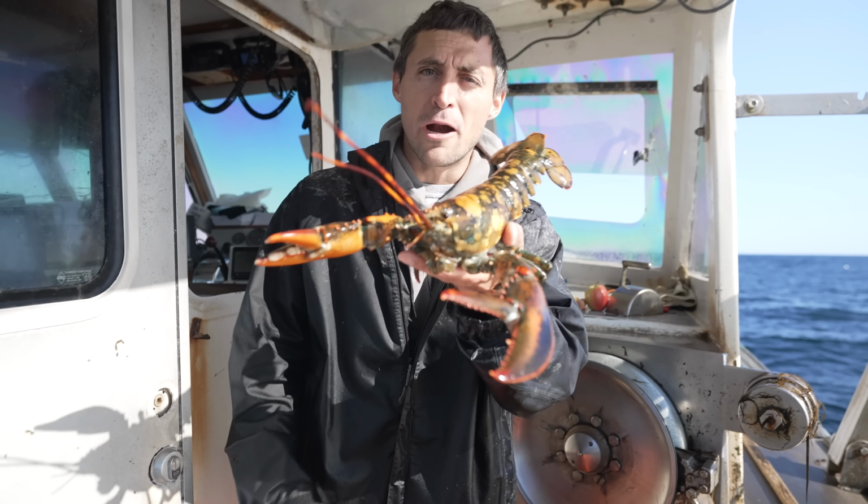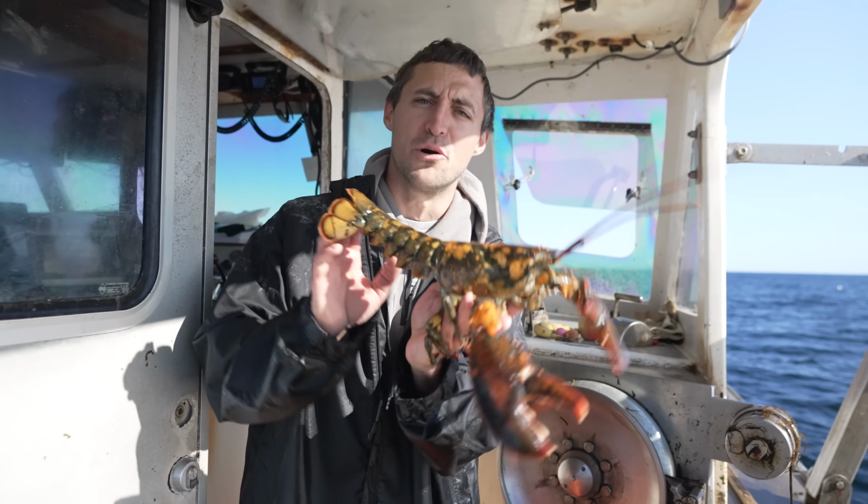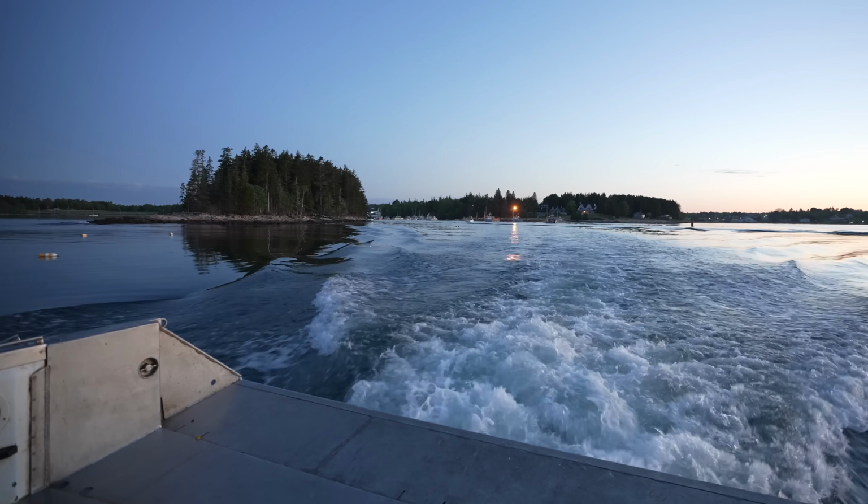Today we're back at it. We brought our pet Calico Jack. That was the official name voted in the comments of the last one. Brought him out and about for some fresh water, get him out of his cage.